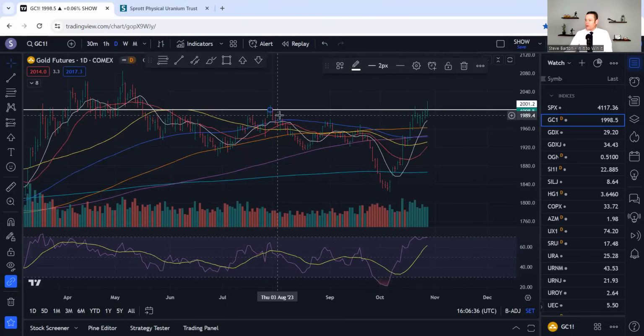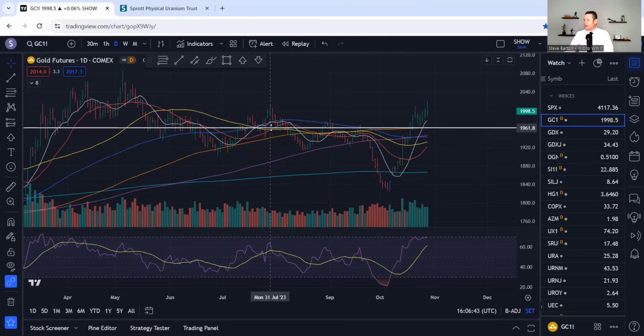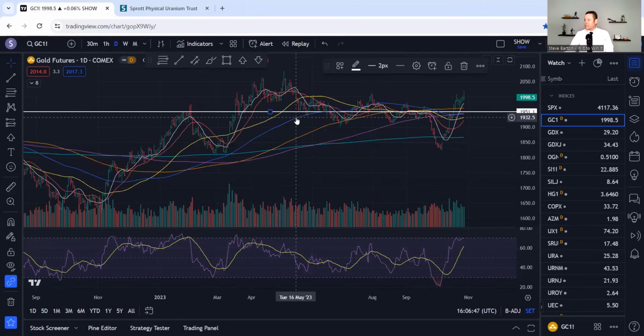Levels of support are going to be around, what did I write them down as? 1950, which will put it right around there. And then also again around 1920, which is kind of where you see the horizontal dashed line right there. So I would expect gold to correct down more often than not. If it does blow through that 2,000, then the next level of resistance is going to be around 2050.